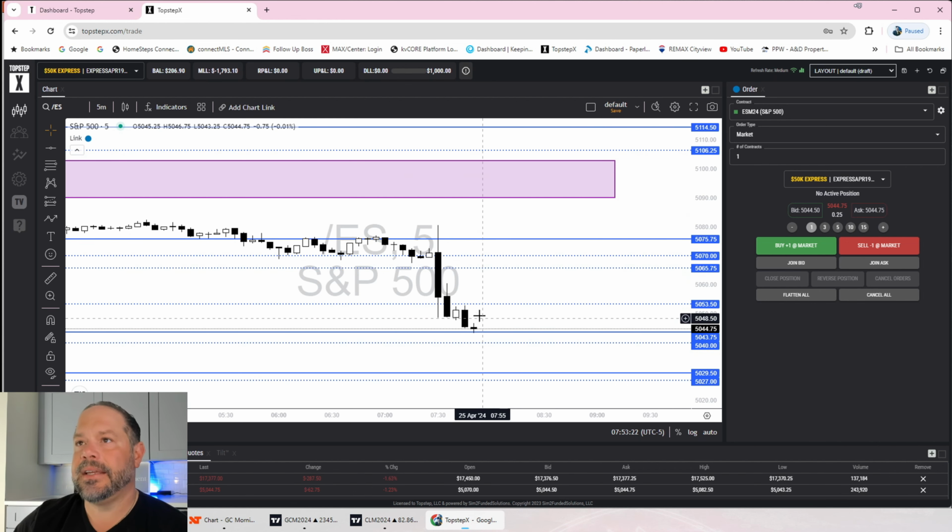On the ES, again, very similar scenario. On the 15-minute, you do have a gap here above price action, right at 50.90 all the way up to 51.02. Again, would not be entertaining any shorts up here. There's just too big of a gap here for me to be tradable.